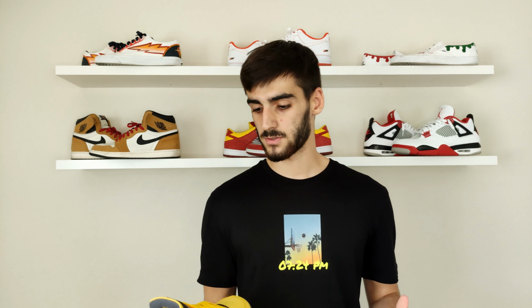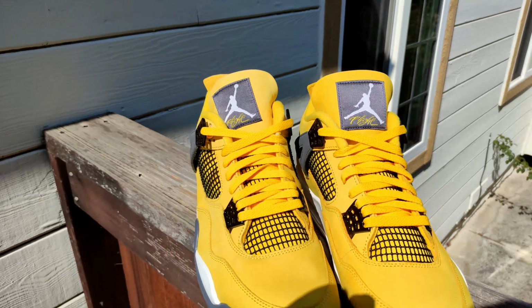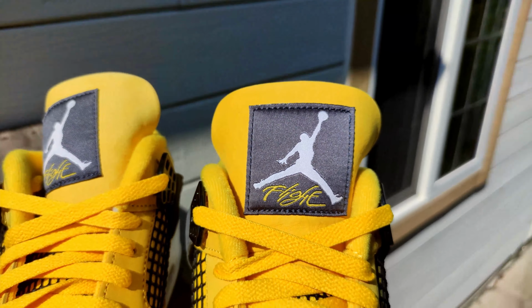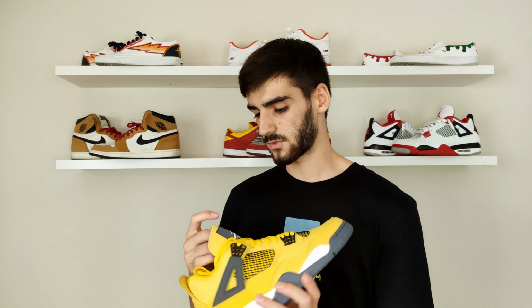Moving on to my favorite part of the shoe, which I would say is the tongue. As you can see, it's got a gray patch. The rest of the tongue is done in the same nubuck, but the tongue patch is just the normal material used on the tongue patches. And it's got a white Jumpman and a yellow Flight underneath it. In my opinion, it's super clean.